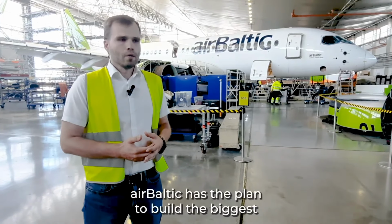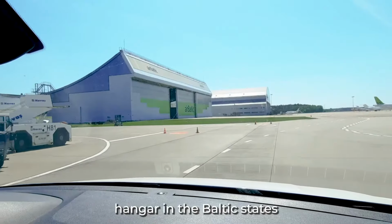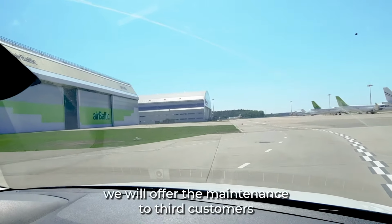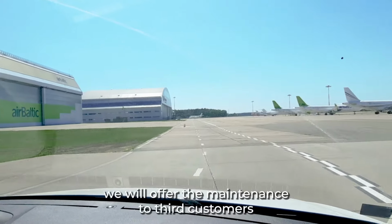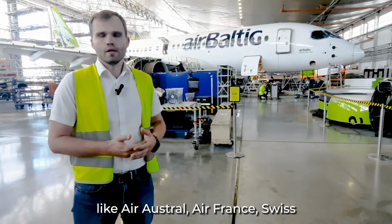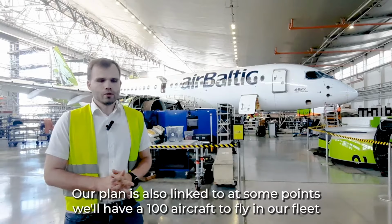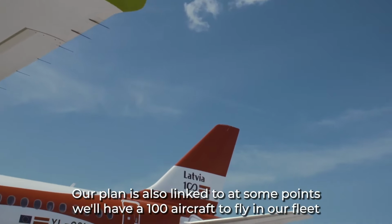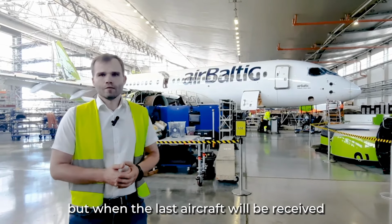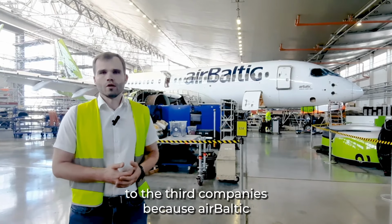And taking into account that the A220 amount is growing in Europe and also in the world, airBaltic has a plan to build the biggest hangar in the Baltic states, for 8 lines. And of course, as an option, we will offer maintenance possibilities to third customers like Air Austria, Air France, Swiss, and other colleagues. Our plan is also linked to, at some point, having 100 aircraft flying in our fleet. But when the last aircraft has been received, we are still planning to provide maintenance to third companies.